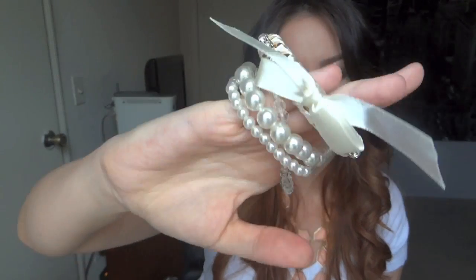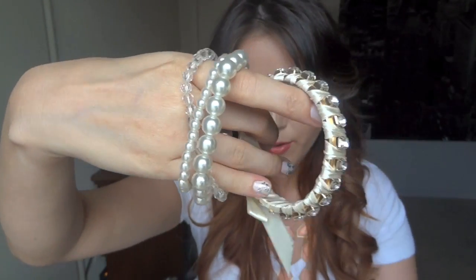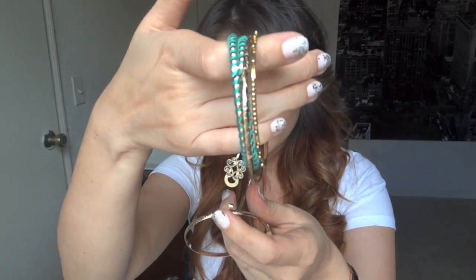I'm not that crazy about it because of the giant bow, but I wanted the little pearls, and then these little teal bracelets. I bought another set, I don't know where they are. So yeah, that's what I got from Forever 21. Nothing too exciting, but I don't know, I needed bracelets.